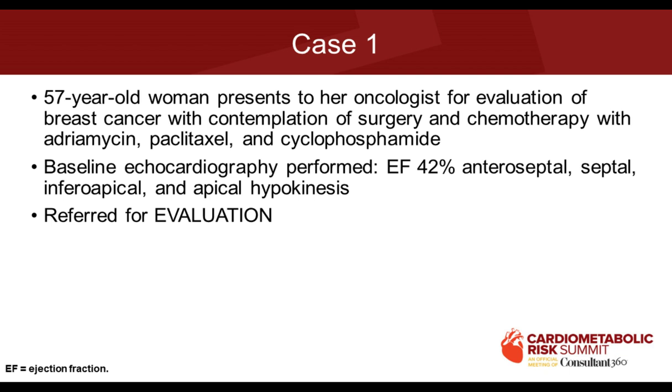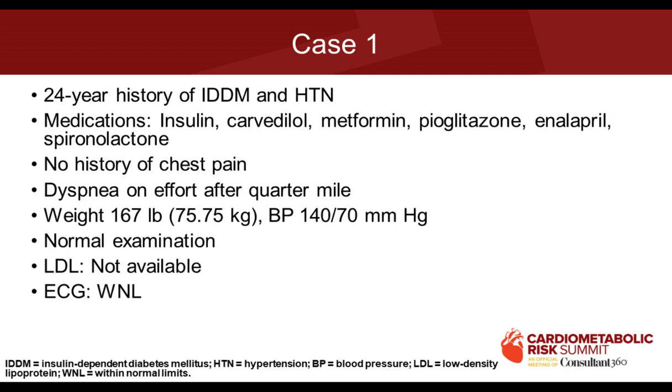A 57-year-old woman presents to her oncologist for evaluation of breast cancer and contemplation of surgery. Her ejection fraction is 42% with wall motion abnormalities that suggest both the LAD and maybe the right coronary artery, and she's referred for evaluation. Long-standing history of insulin-dependent diabetes. Makes you worry again. Okay? LDL we don't have available. The EKG is within normal limits. She gets chest pain after walking a quarter of a mile.